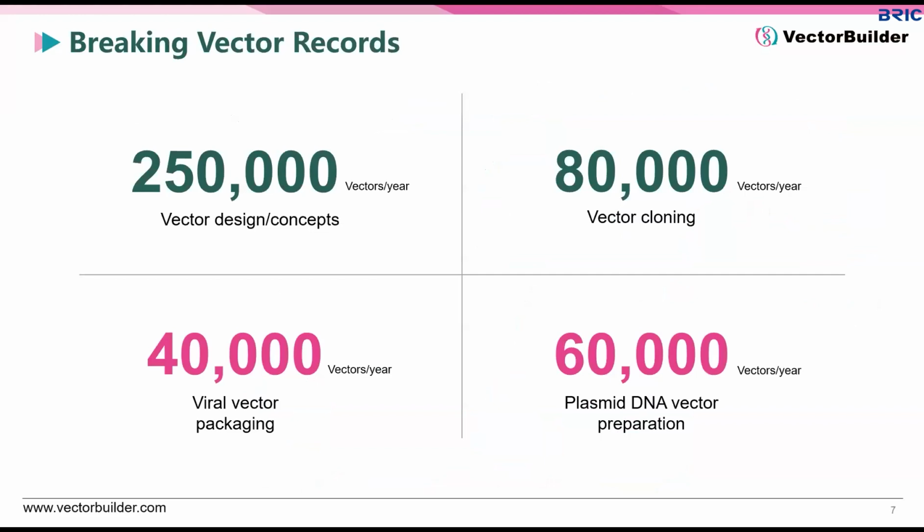And then finally, just about VectorBuilder, this is an important slide because we want to show and emphasize we are all about vectors. A large portion of this presentation will focus on vectors. So these are 4 areas that we continuously break records in. We have 250,000 vectors produced a year. We look at various different sides of vector cloning, about 80,000 vectors a year. We look at viral packaging as well, which is where we not only provide the plasmid underlying sequence, but we actually manufacture the viruses as well. And then a large portion of our business is plasmid DNA preparation, which we do about 60,000 vectors per year.